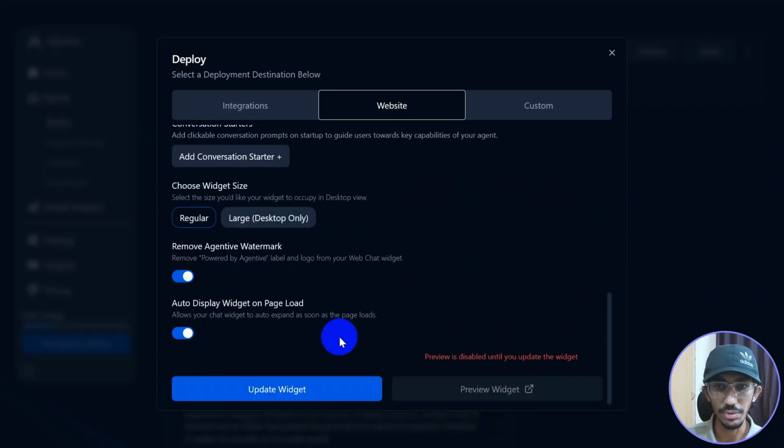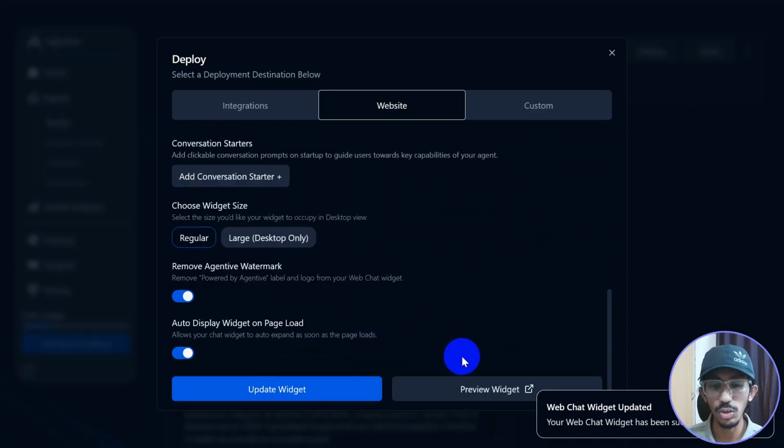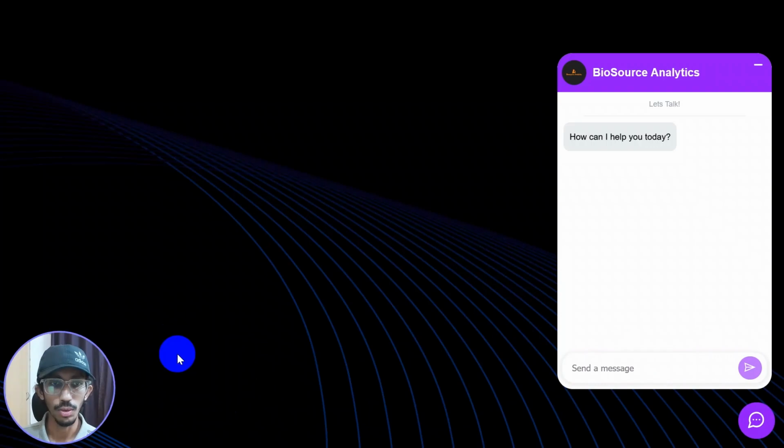Alright, so everything is done. We can click on update widget, and now we can actually see how the widget will look like on an actual website. If we click here, this will be your website and this will be the chat widget. It will look like this. How can I help you today?